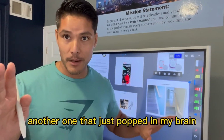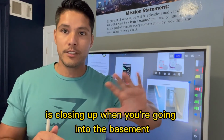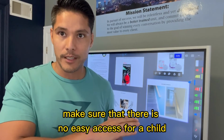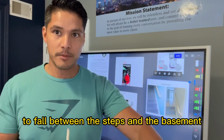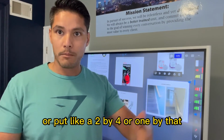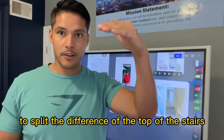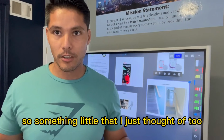Another one that just popped in my brain, and I didn't have this on the list, is closing up when you're going into the basement. Make sure that there is no easy access for a child to fall between the steps and the basement. So sometimes you have to either close them off completely or put a 2x4 or 1x that runs across to split the difference between the top of the stairs and the bottom of the steps. Something little that I just thought of too.